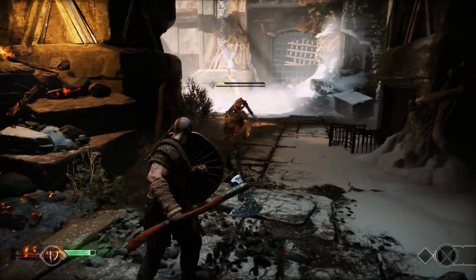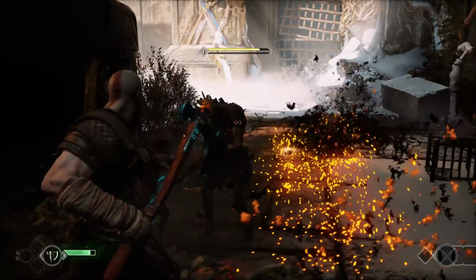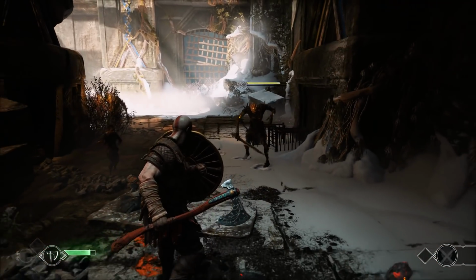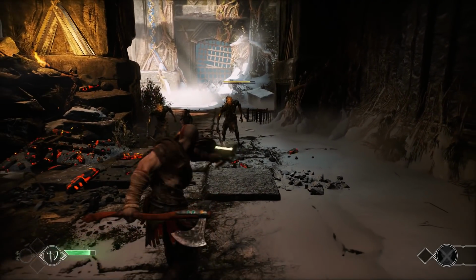Xenoblade Chronicles X did wow me as far as the world was concerned, but the game still had a lot of graphical issues, and the gameplay of it, while good, was definitely not something that was very innovative, because it was rather repetitive after a while because it was an RPG.